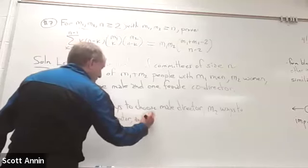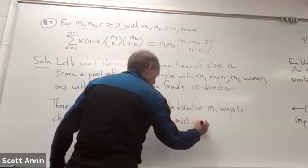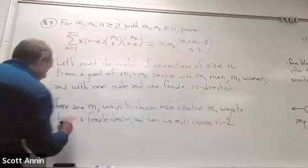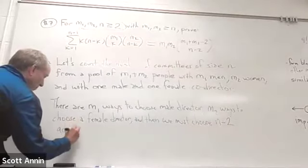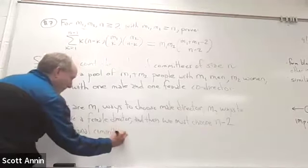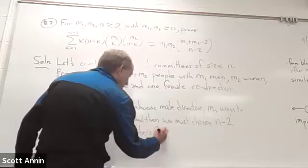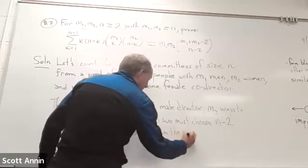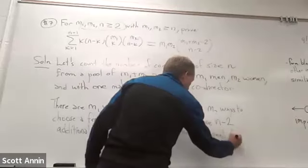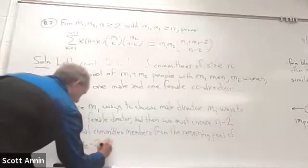And then we must choose n minus 2 additional committee members from the remaining pool, which would be of what, M1 plus M2 minus 2 people.